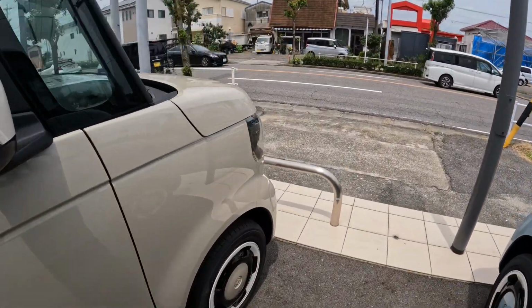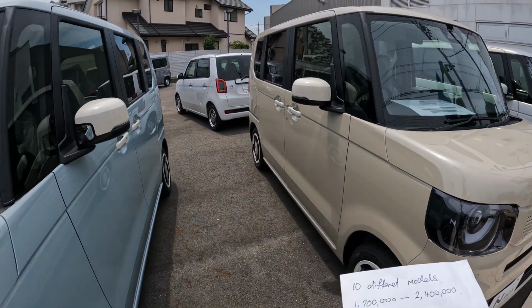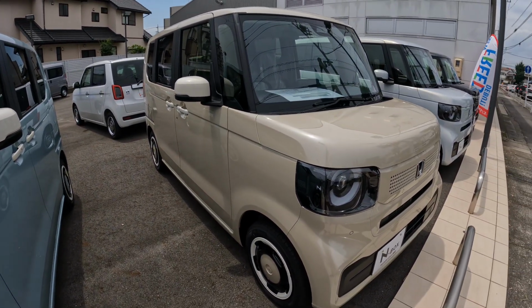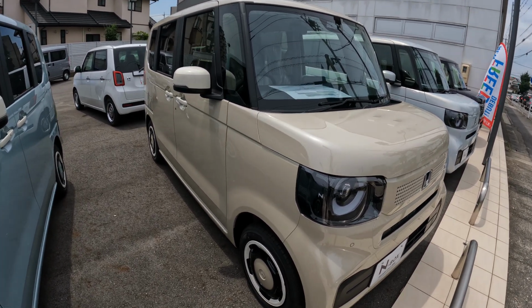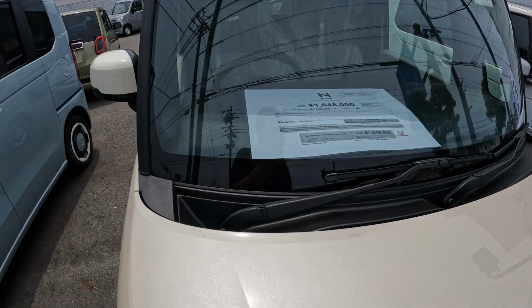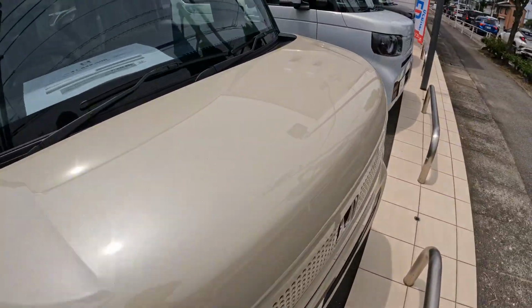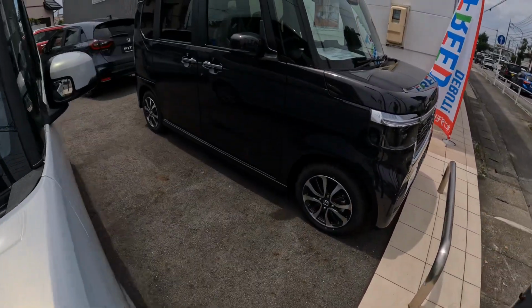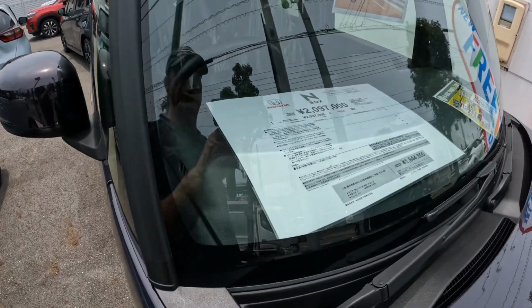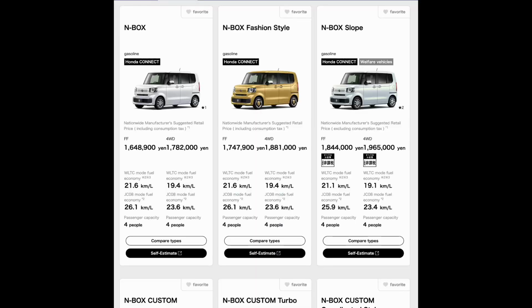Now all these N-Boxes, the 10 different models, they start at 1.7 million and go up to 2.4 million yen. So for the base model, see here, this one is 1.8 million. These are all the same, all 1.8. And then this one, the custom one, which had the wheelchair access, it's 2.1. So this is how I think they're the best seller.